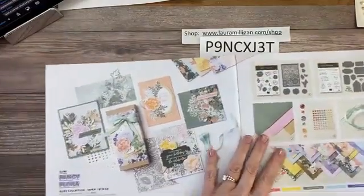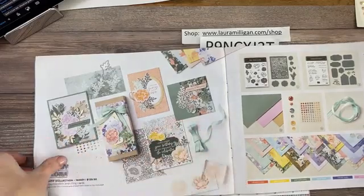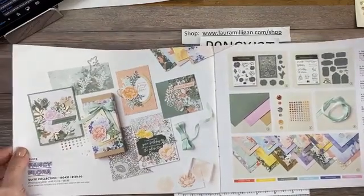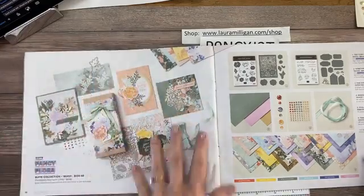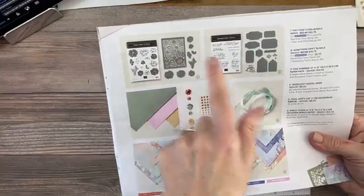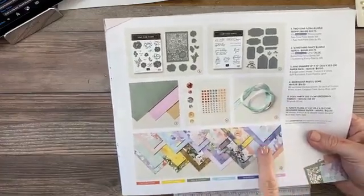Okay, so my projects today are going to feature the Fancy Flora Suite Collection, and it is gorgeous. It is found on page 14 and 15 of our mini catalog, and it includes two bundles. So it is a big suite. Look how gorgeous these projects are, the colors. It includes the two-tone Flora stamp set and dies, and then the Something Fancy stamp set and dies, as well as some papers, beautiful gems, ribbon, and this designer paper.